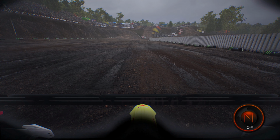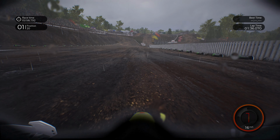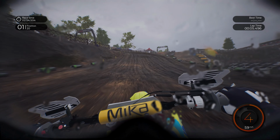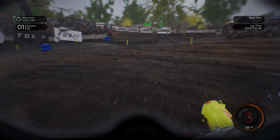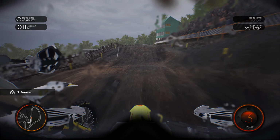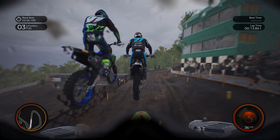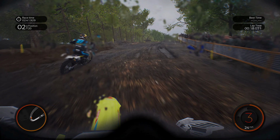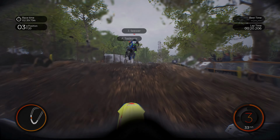So here we are waiting for the gate to drop from 18th position. It's a brilliant start. It's not a good start compared to the other one, but it's still a very good start. We can still take the hole shot if we don't run it too wide. We run it a little bit wide as Jeremy Seewer pinches the hole shot. We were right there. Now Jeremy Seewer and Jasikonis have gone through. Apparently Vlaanderen just crashed behind us. Didn't see what happened there.